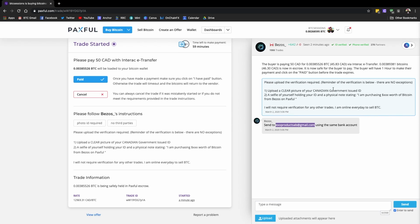I've already provided him government ID. He says, I don't require verification for any other trades. So since I've already gone through those hoops once, I don't have to do it again, which is the benefit of establishing a relationship with a vendor on Paxful. Then they just become your go-to.